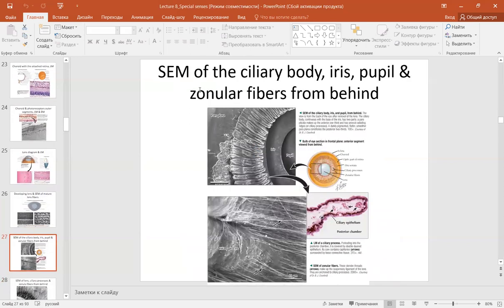Here the scanning electron microscopy of the ciliary body, iris, pupil, and zonular fibers from behind, the view from behind. This is the pars plana of the ciliary body, pars plicata of the ciliary body, the iris from the posterior view, the pupil from the posterior view, and thin fibers of the thin zonula or the thin ligament connecting the process of the ciliary body to the lens capsule, modulating the shape of the lens.